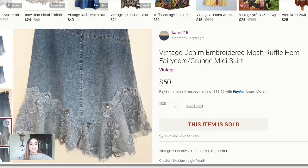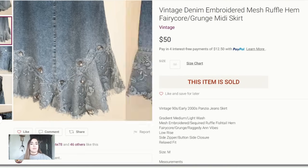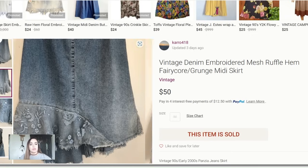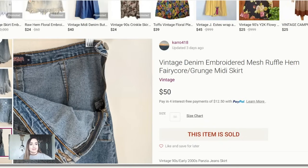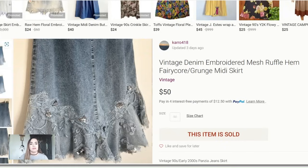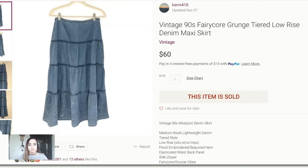This one is a jean skirt. It's got that hem there. And with this aesthetic, I'm seeing a lot of the asymmetrical. So you're going to notice that that hem is a little bit asymmetrical, as well as the kind of ruffle or flaring at the bottom gives it a little bit of a feminine look, and that is very typical of the fairy core. It's a little bit more on the feminine side. And this one went for $50 for kind of an off-brand jean skirt with that look.